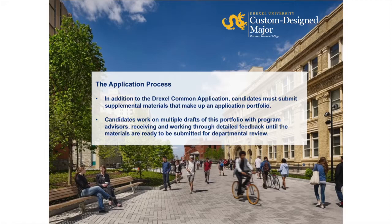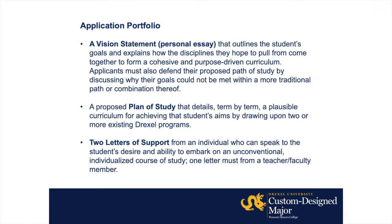There is a separate application process for the custom design major, and we really want to emphasize the idea of process because we are here to work with you on your materials to better ensure that the custom design major is the right fit for your academic and professional goals and interests. You've already applied and been accepted to Drexel, so no need to revisit the common application. What we really want to focus on now is your vision moving forward and the application materials you would develop to create your own major that will help you achieve that vision.